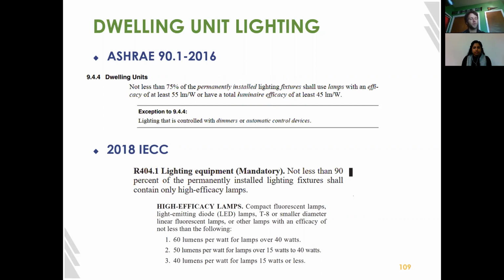So this represents an increase where before we had a 50% requirement for high efficacy lighting. If you're under the ASHRAE code, it's now 75%. But if you're under the 2018 IECC, it's actually up to 90%. So 90% of the permanently installed lighting fixtures shall contain only high efficacy lamps. And then what does high efficacy mean? I've also included the definition of that within the code here. That's dependent on the lamp wattage, but generally 60 lumens per watt for anything over 40 watts, 50 lumens per watt between 15 and 40, and 40 lumens per watt for 15 watts or less.